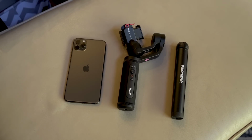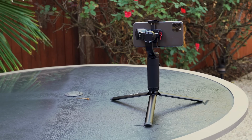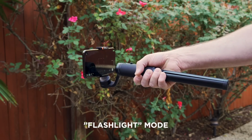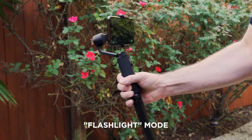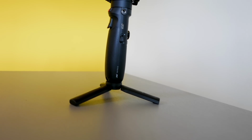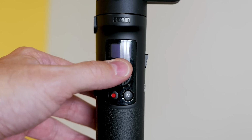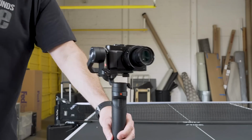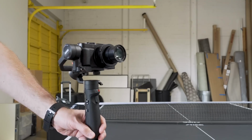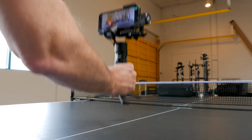It is much different than the original, it's much more professional, and I would actually include this in the hybrid gimbal category. It doesn't hold a lot of weight, but its build quality is very professional grade, and its price is very affordable. Now, if you're looking for a similar gimbal that will hold more weight, such as a compact camera or a mirrorless camera, then you should definitely look at the Smooth Q's big brother, the Crane M2. Both these work with the iPhone 11 Pro ultra-wide lens, and they're just really excellent gimbals overall.